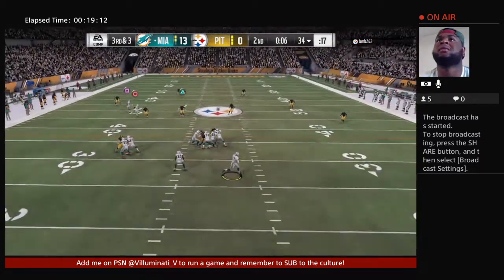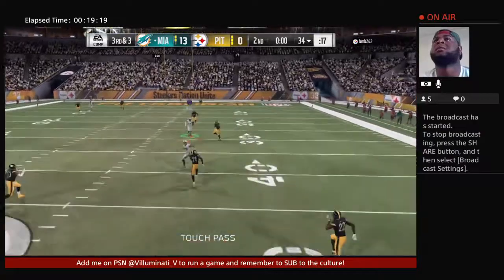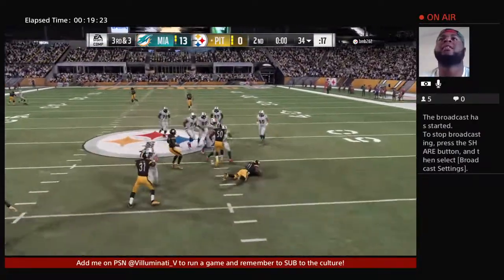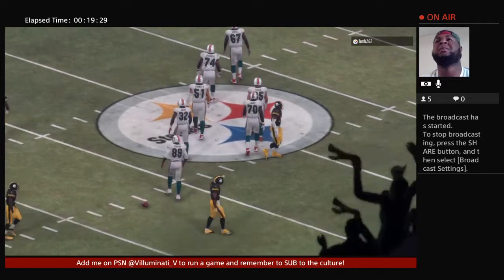Play action. It's Tannehill. Escaping the pressure right. Now he'll let it go deep over the middle. Looks for Parker, and it's intercepted. Picked off. It's the Pro Bowl corner, Joe Haden, with it. And he's able to get it back here to the 43-yard line.